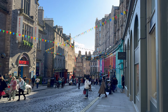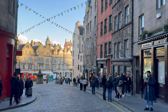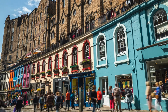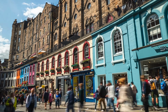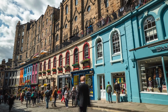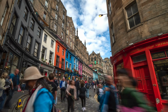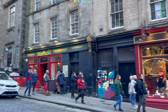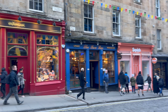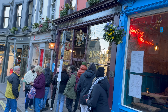Victoria Street's charm lies not only in its aesthetic appeal, but also in its historical significance. Built in the early 19th century, it is a fine example of the city's Georgian architecture. The street descends in a graceful curve from the George IV Bridge to the Grassmarket, offering stunning views of the surrounding areas. Whether you're looking for unique souvenirs, vintage clothing, or artisanal goods, this street has something for everyone.